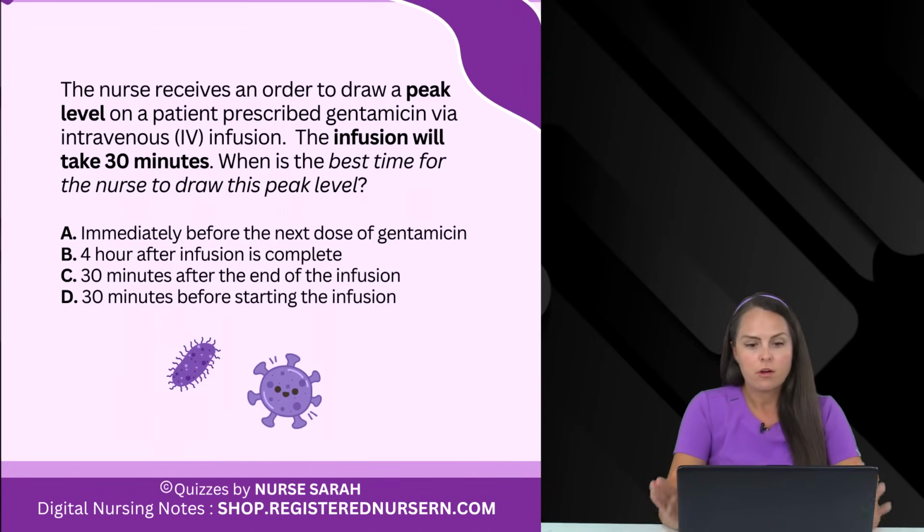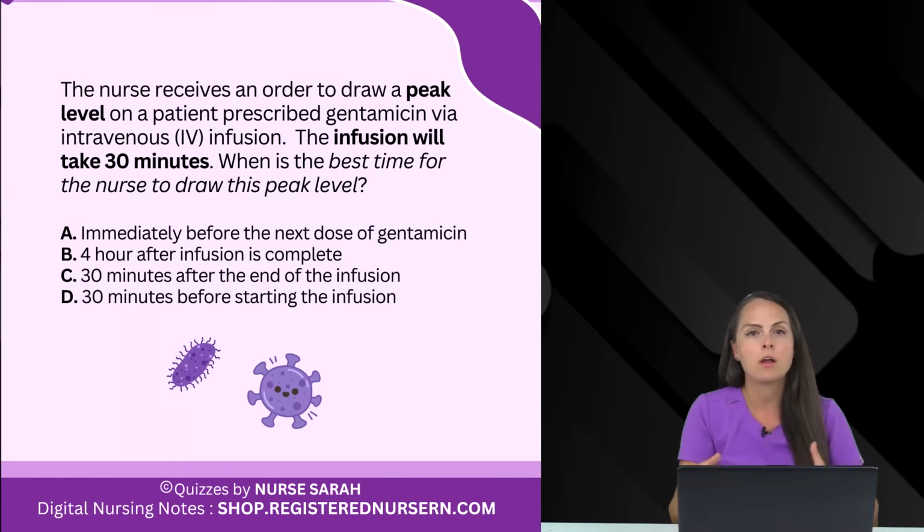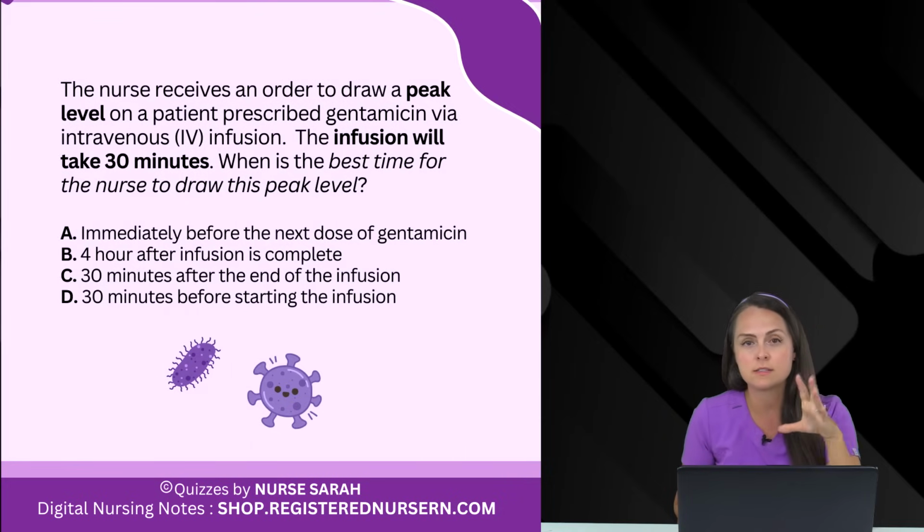So before I go through the options, let's for a moment talk about gentamicin and peak level. Gentamicin is an antibiotic in the aminoglycoside family, and it mainly targets gram-negative bacteria like Klebsiella and Pseudomonas aeruginosa, but it can also target gram-positive bacteria like Staphylococcus. And how it works is it inhibits protein synthesis of the bacteria.